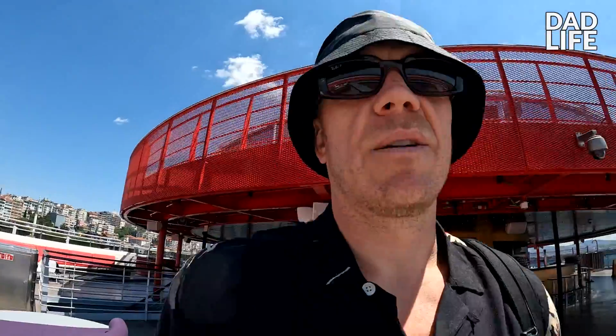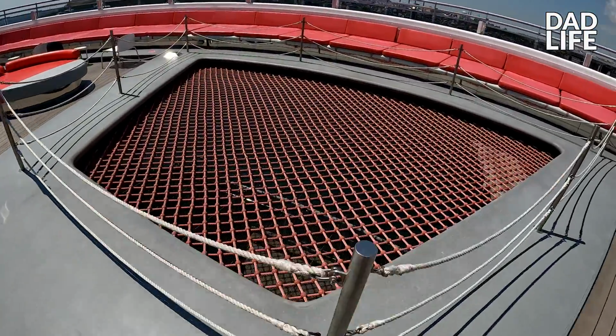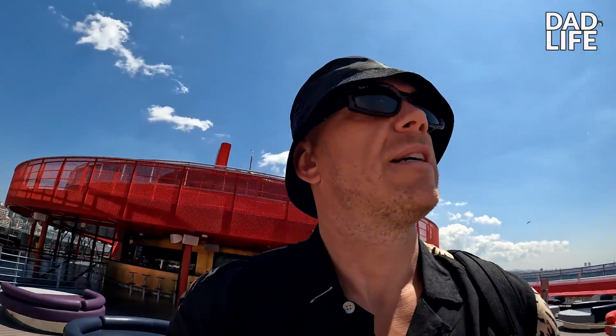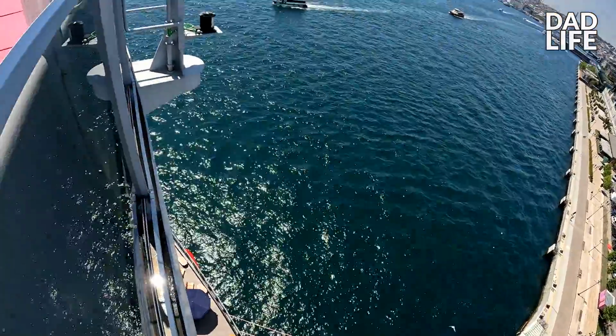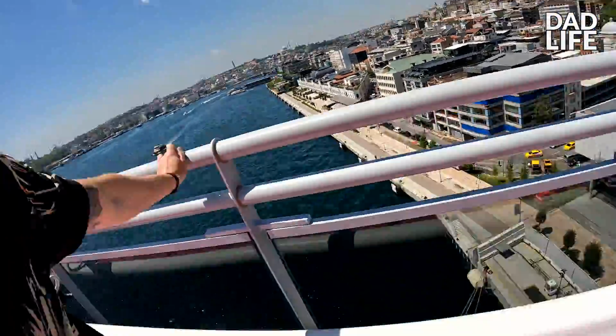And then there's this thing, which you can actually go in. It's closed at the minute, but a bit of net looking down. So if you're scared of heights, might not be one for you. But let's have a look at the back of the ship here. I'll come at night as well and show you it, but here's the back of the ship. So yeah, loads to do.